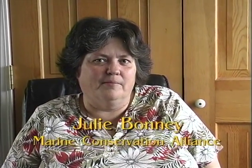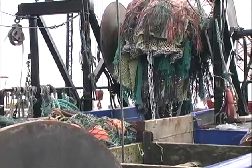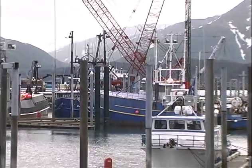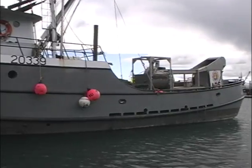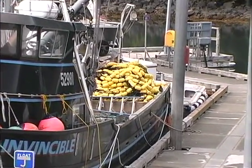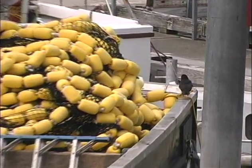My name is Julie Bonney, and I'm the president of the Marine Conservation Alliance. The Marine Conservation Alliance is a group of harvesters and processors that are dependent on the Alaska seafood industry to make a living. We believe in sustainable fisheries. We help with research. We live with catch limits so that we don't take more fish than the ecosystem will support. And we look forward to having fisheries a long time into the future.